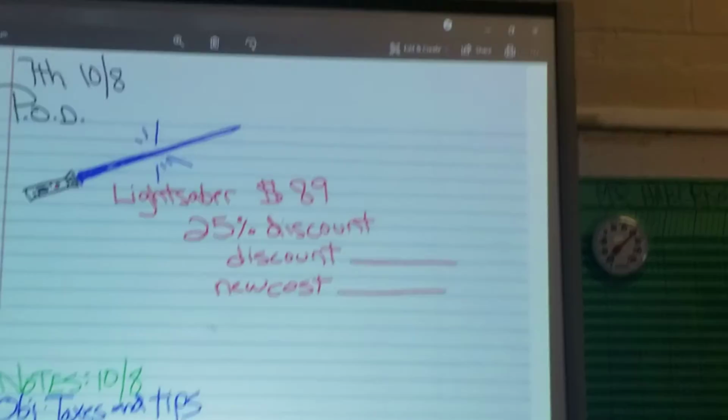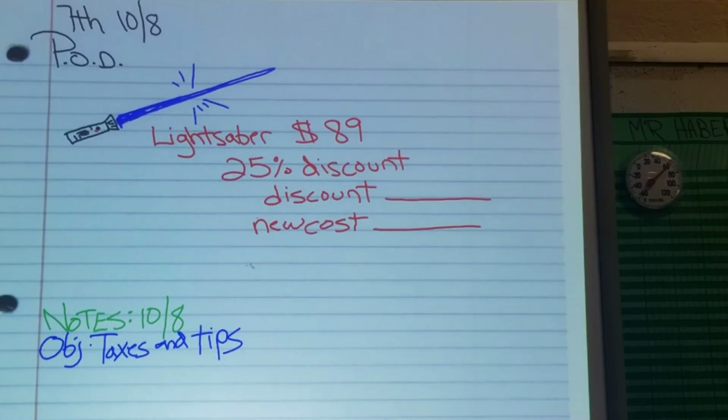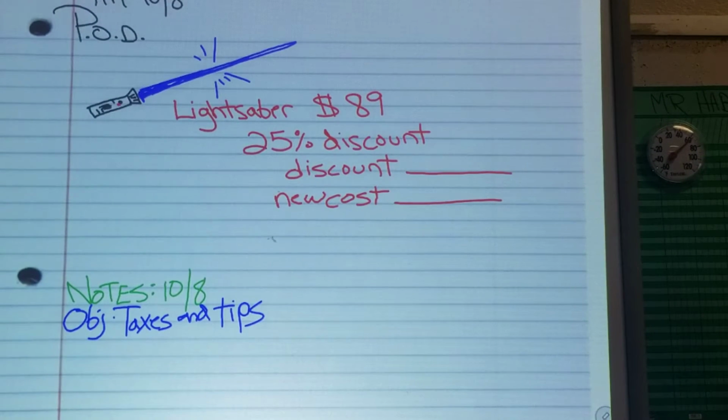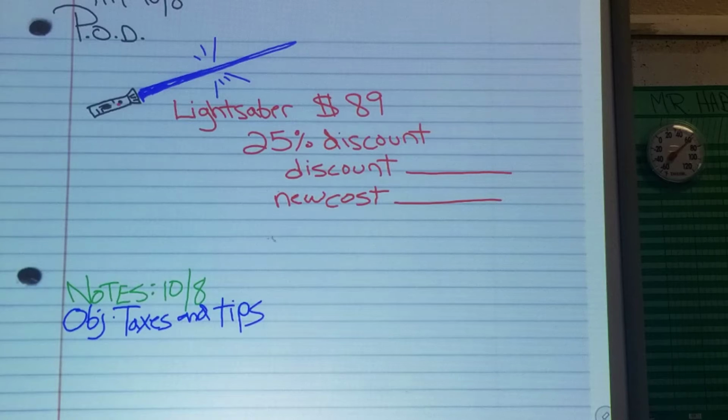Here is your problem of the day. Copy it down, give it a try, and see if you can figure out both how much money you're saving, your discount, and the new cost. Give it a try.